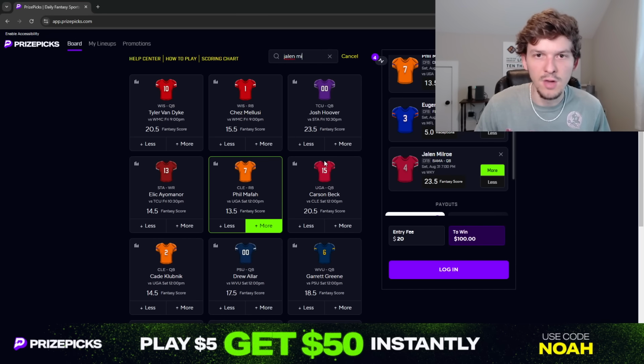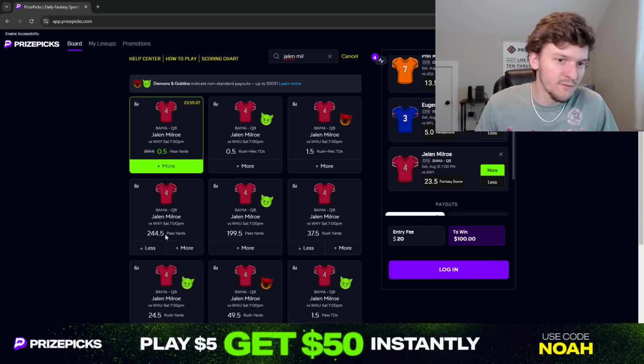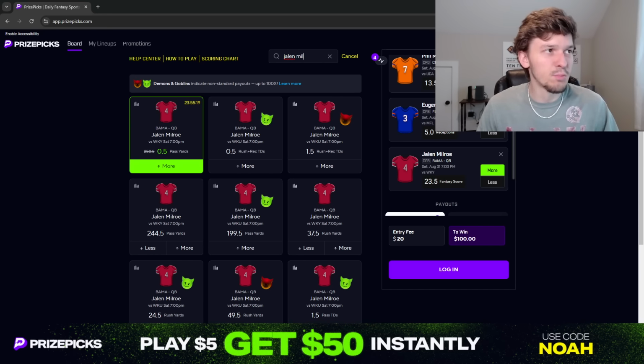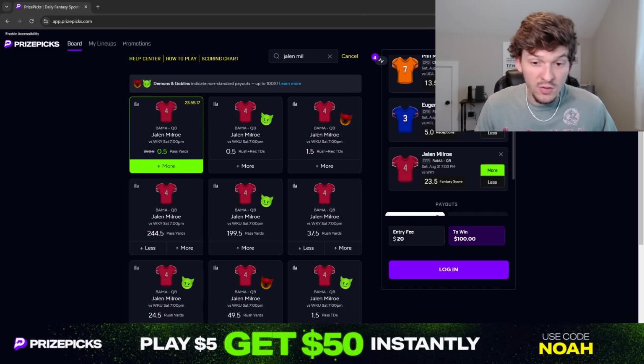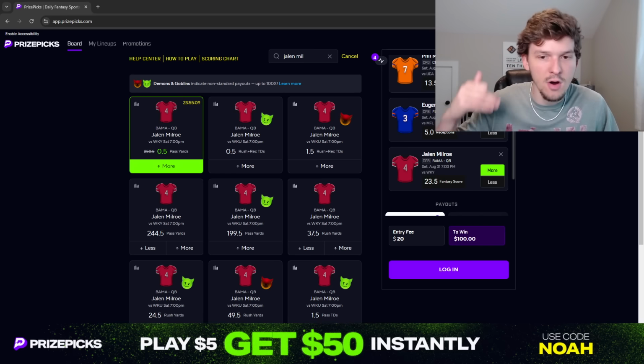You look at Milroe's projections for pass yards, rush yards. He's projected for basically 245 pass yards. He has a 37.5 rush yards prop. And then if you look at his touchdown projections, he's actually pretty heavily favored to throw 2 touchdowns this week. There's a reason his 1.5 passing touchdowns prop is a goblin on Prizepicks, because if you play this, you get a lower payout because it has higher odds to hit.